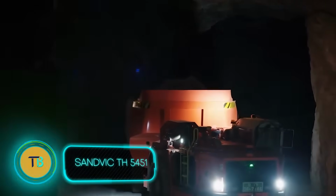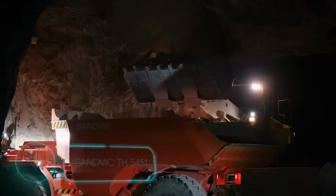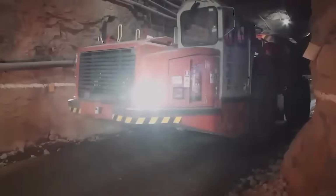Underground mining's deadliest job just became its safest. SANDVIC's new 45-ton dump truck is removing drivers from harm's way with smart control technology that allows remote operation from anywhere in the mine, or even from the surface.